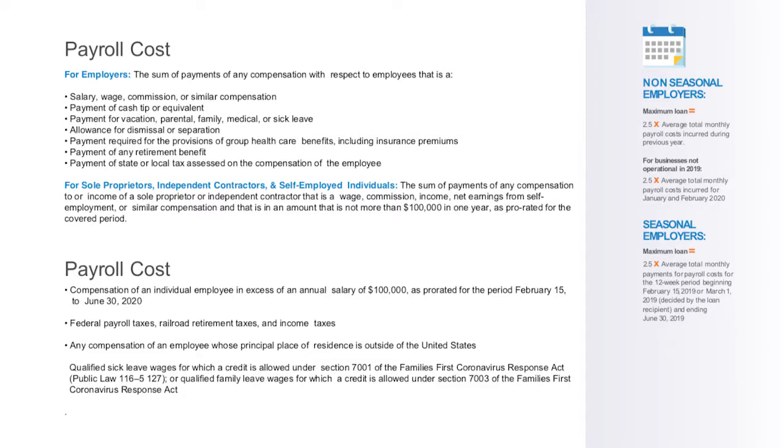Salary, wages, or commission or similar compensation. Payment of cash, tip, or equivalent. Payment for vacation, parental, family, medical, or sick leave. Allowance for dismissal or separation if you terminated somebody. Payment required for the provisions of group health benefits, including insurance premiums, but also payment of any retirement benefit or payment of state and local taxes assessed on compensation of the employee. That doesn't include federal, but it does include state and local.